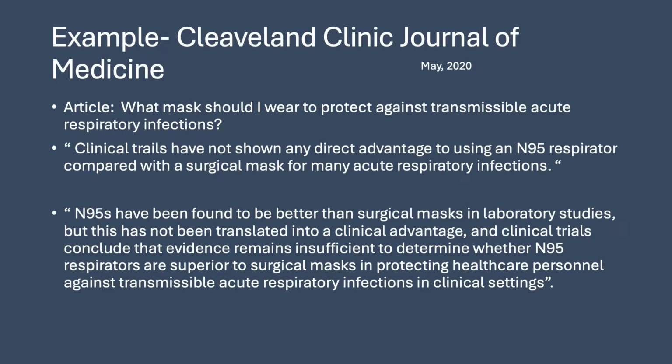Perhaps this study that was published in the Cleveland Clinic Journal of Medicine sums things up best by looking at all published data on the subject of surgical versus N95 masks. The article is titled, "What Mask Should I Wear to Protect Against Transmissible Acute Respiratory Infections?" The study points out that clinical trials have not shown any direct advantage to using an N95 respirator compared with a surgical mask for many acute respiratory infections.